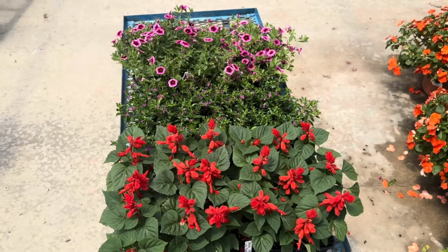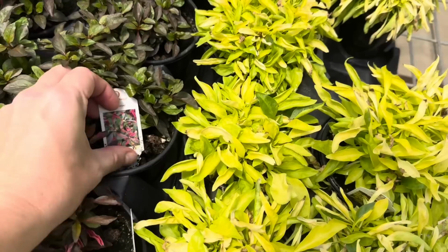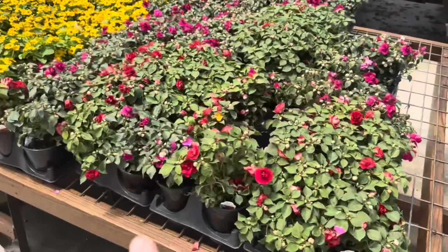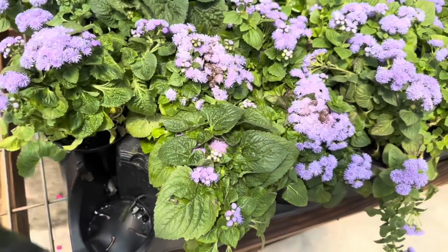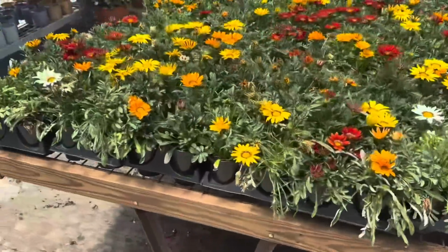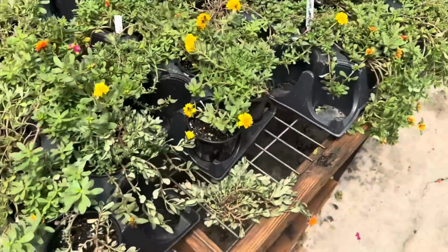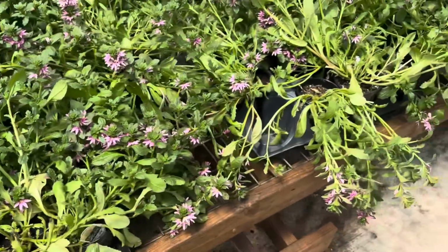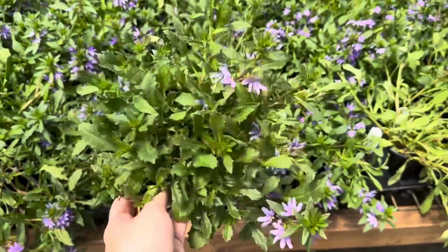Let's see if there's anything else that I want to mix with it. Oh, Alternanthera. I think these require a little bit of shade. I do like the, what am I trying to say? Ageratum. I am a fan of Moss Rose, Purslane, lots of lantana, some scaevola. The scaevola is kind of grown over a lot already though. If I was going to pick it up, I would want to pick up a compact one, like that.